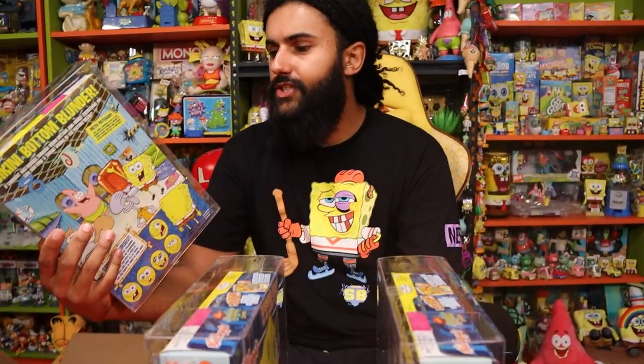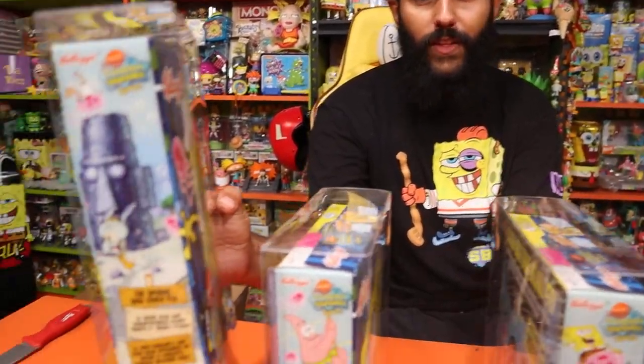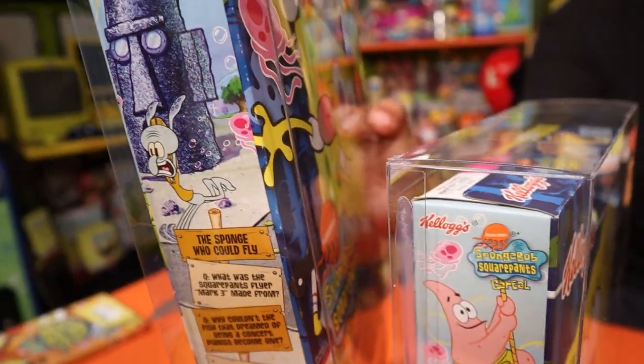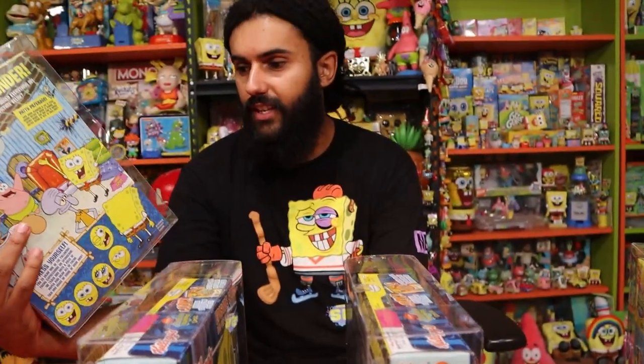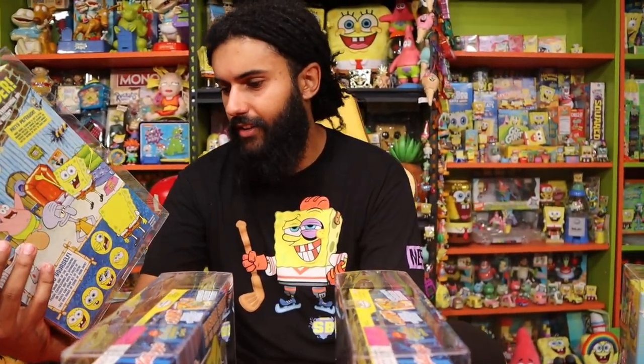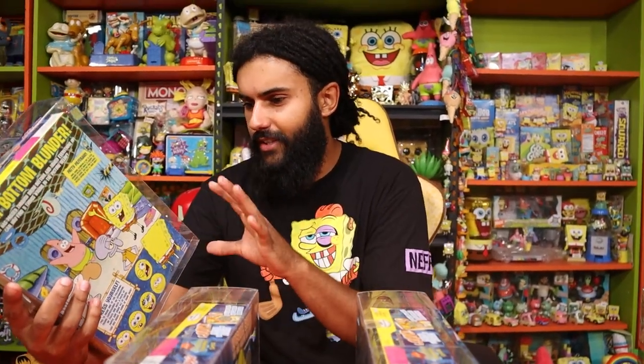And this one is Jellyfishing, the sponge who could fly, which is interesting that they use a sponge who could fly for the actual information piece here on the side when the box is based on a jellyfish hunter. I didn't actually notice that detail until filming this currently, so that's really weird that they picked a sponge who could fly for the factoids on the side here. Where was the Squarepants Flyer Mark III made from? Ooh, that's even hard for me.